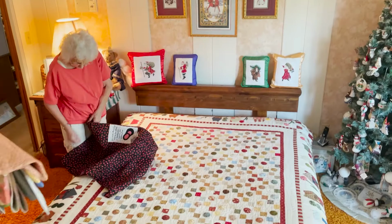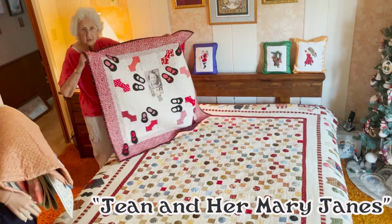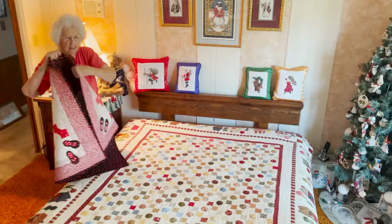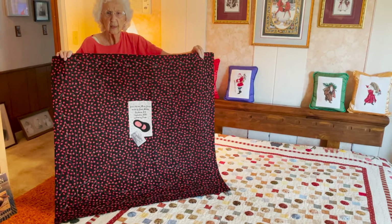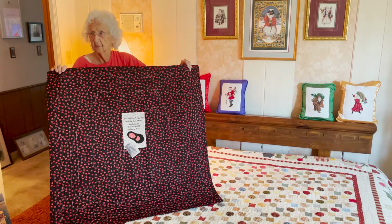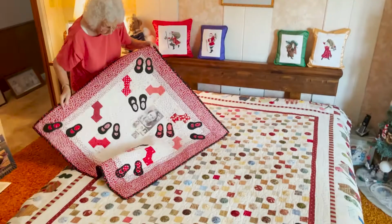This is one of my favorites too. This is Jean and her Mary Janes. Cute. Every year we got a new pair of black patent Mary Janes. And I still hear Mother saying, "Don't scrape your toes, don't kick with your toes." And I kick pine cones all the time out here. I think that's why, because I was always told I couldn't kick anything. And there's my picture on this side of it.